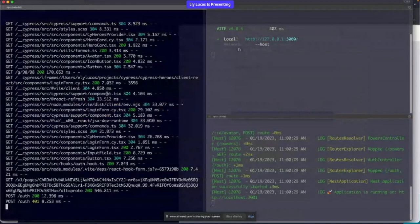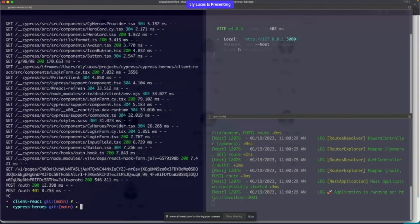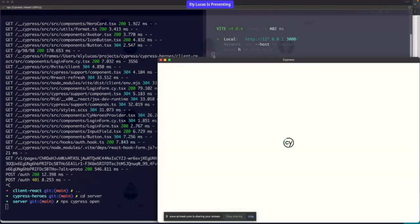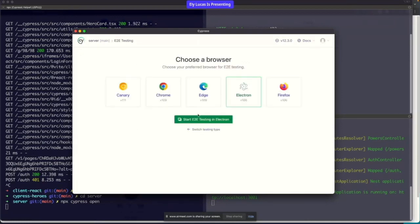All right, and then we'll take a peek at those API tests too. Those are actually in the separate server project. Sure. And let's see, npx cypress open. We don't have a space to call API tests or integration tests or anything like that. We have end-to-end testing and component testing, but the API tests are more like end-to-end testing. So that's where I have them set up. And we'll go ahead and run those in Chrome.